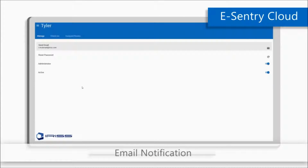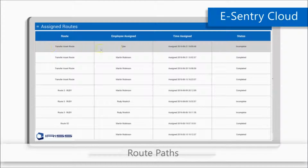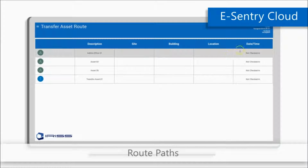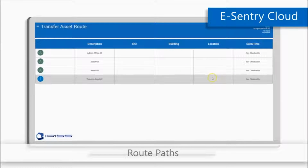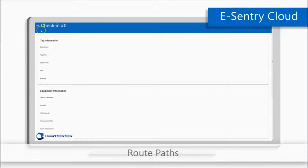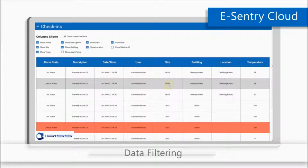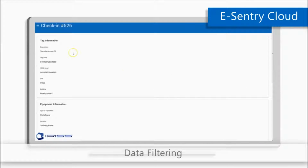You can also see the routes that have been assigned and that are both complete and incomplete. Clicking on a route in this view will take you to a listing of all of the assets that make up the route. Clicking on an asset in the route view will take you to the check-in details of that particular asset. You can also view an overview of all recent check-ins by choosing the main drop-down and clicking Check-ins. Any check-ins in an alarm state are highlighted for easy viewing.